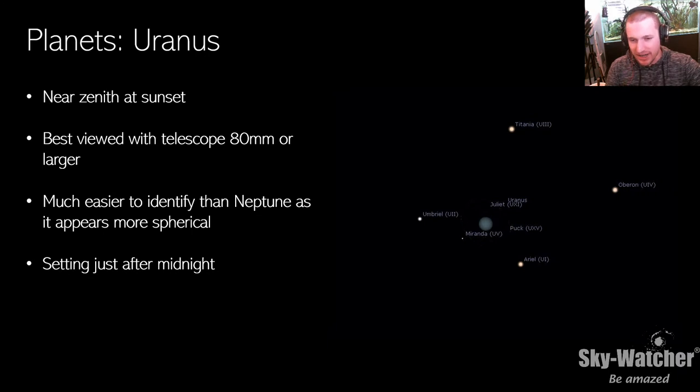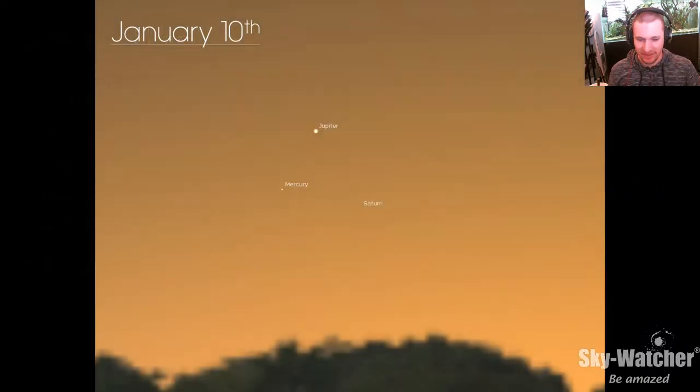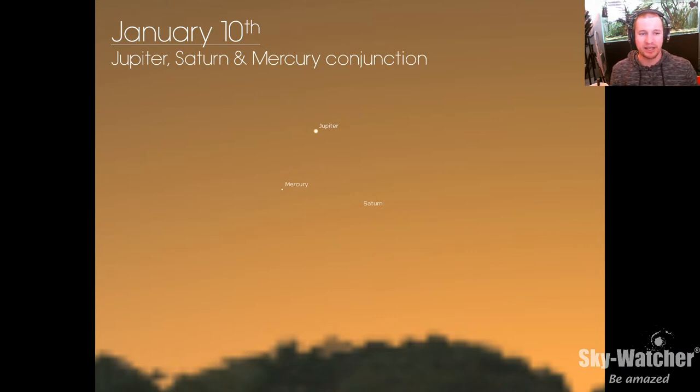Now there are a couple of cool events with the planets that are coming up right now. On January 10th, Sunday night, we have another conjunction, essentially. We have Jupiter, Saturn, and Mercury that are going to make this triangle of planets on Sunday. Now, you're going to need a very clear western horizon, because it's a very limited window on when you're going to be able to catch the three together.